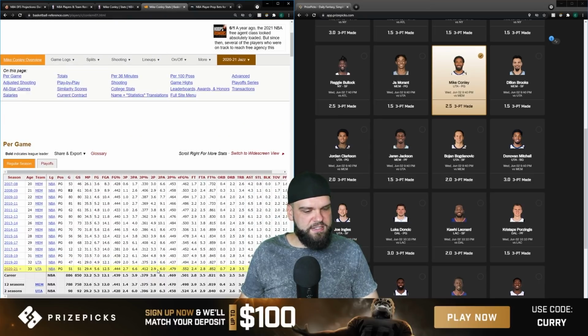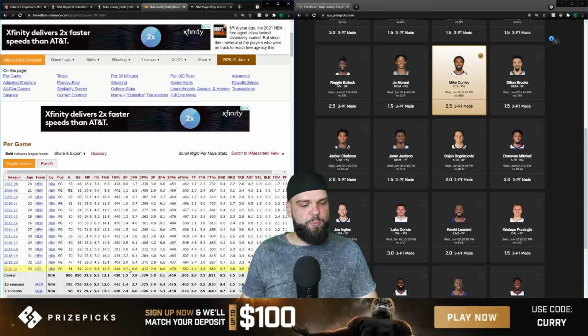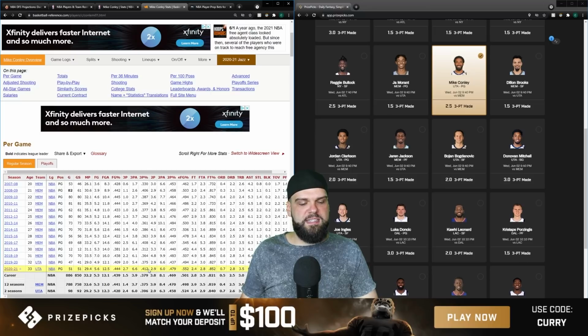All right, for the regular season, you can see that Mike Conley attempts 6.6 three-pointers per game, and he makes 2.7, putting him over 2.5 ever so slightly. Now, that's good for a 41% three-point field goal percentage. So more often than not, he's closer to 3 three-point makes than he is to 2.